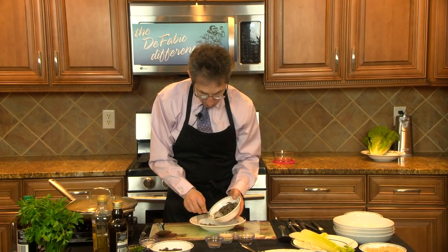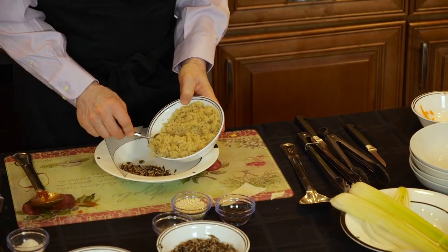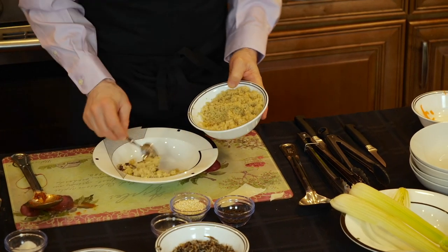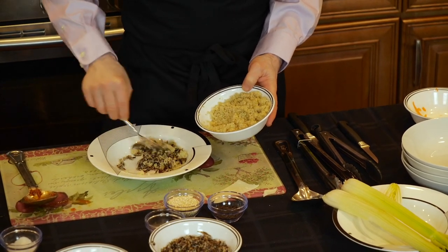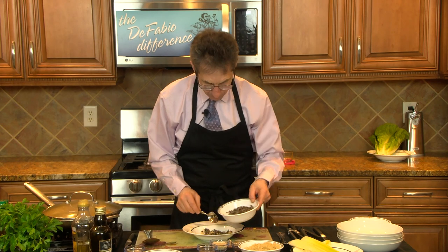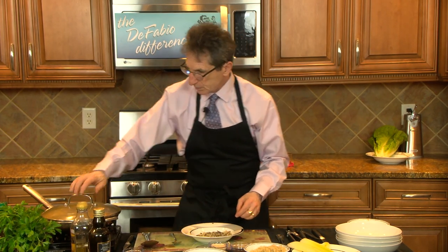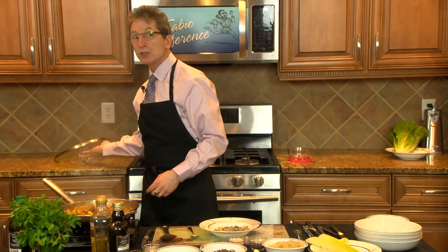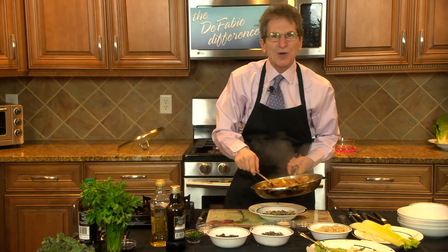We're going to use equal parts of wild rice and our quinoa, which only takes about 15 minutes to cook. And I like to mix them up a little bit, okay? Equal parts. And I'm going to add a little more. That's going to be the bed for our stew. Wow. I wish you could smell that. That is, man, heaven on earth. This is Italian soul food, baby.